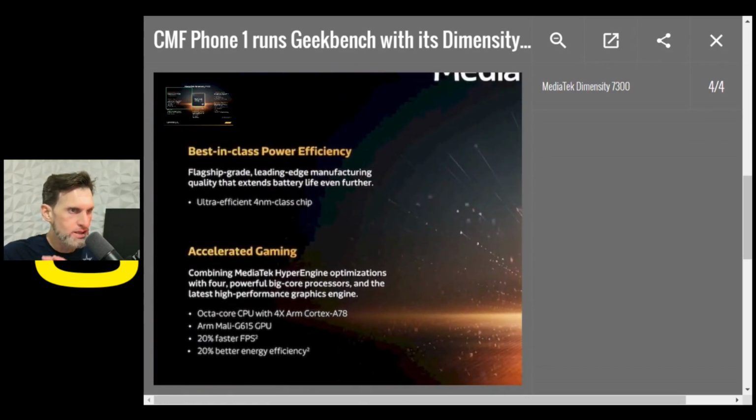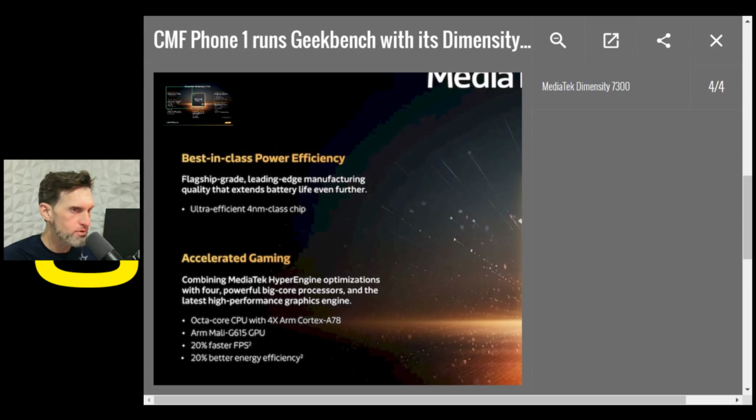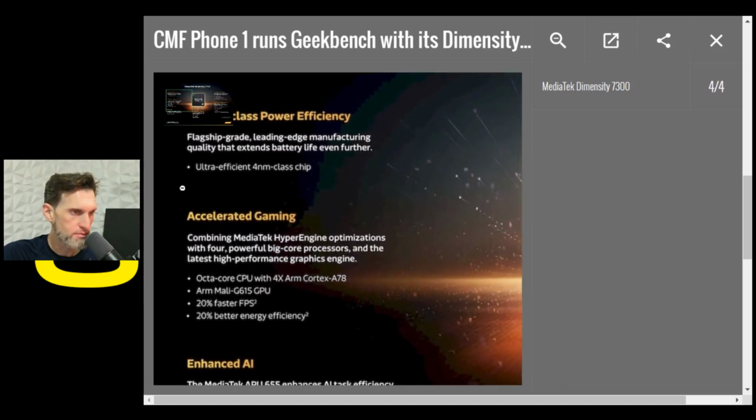Flagship grade, leading edge manufacturing quality that extends battery life even further. So this is built on an ultra efficient 4 nanometer node class chip. Now again, this is the MediaTek Dimensity 7300, that's in this new CMF Phone 1.